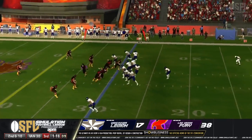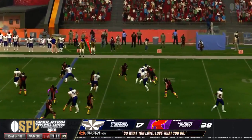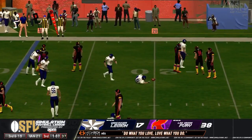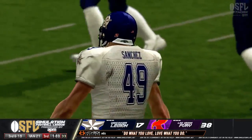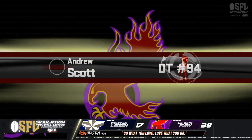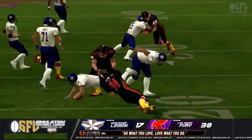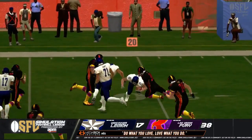3 receivers to the top of your screen. 5-step drop. Checks it down, and he's going to lose a whole bunch of yards, folks. What is Jonathan Sanchez doing? I believe that was a loss of 9 on the play, and that is the worst case. Well, not the worst case because you could throw a pick for a touchdown, but that's not good either, Marcus. Somebody must have told him Josh Allen was in their end zone because that was the wrong direction.